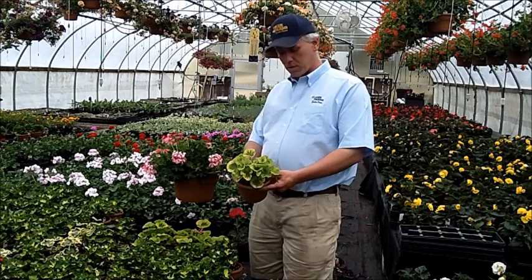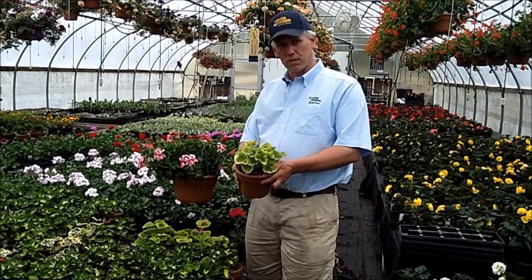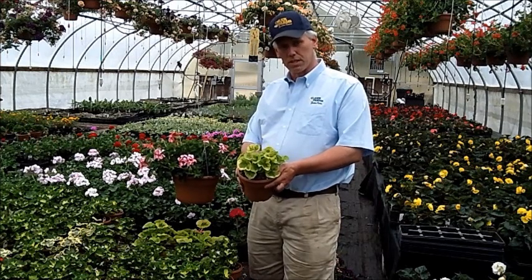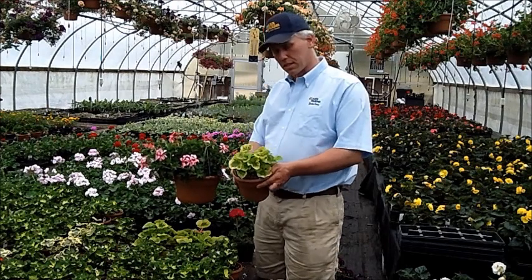For instance, this one is not flowering right now, and frankly, I don't care if it ever flowers because the foliage is so great. It just makes for a fantastic combination plant to put with other plants in a sunny container, window box, etc.